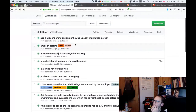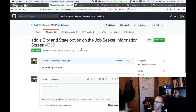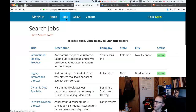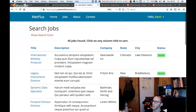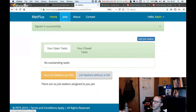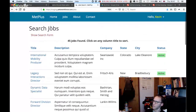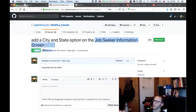Yeah. I mean, there are other minor things that we've got, but I've been putting in. So you mentioned adding a city and state option for the job seeker information screen. Which is the job seeker information screen? Is that when the job seeker is logged in? Click on the job seeker. Here I'm logged in as this case manager, and you can see individual jobs, and it says not authorized to see them. Who should I log in as to see the job seeker information screen?